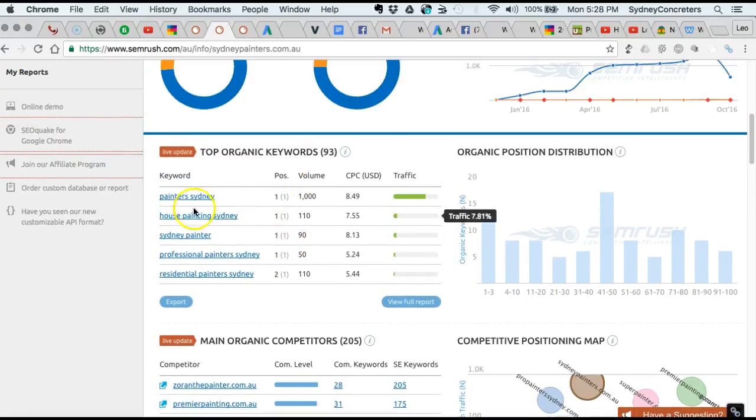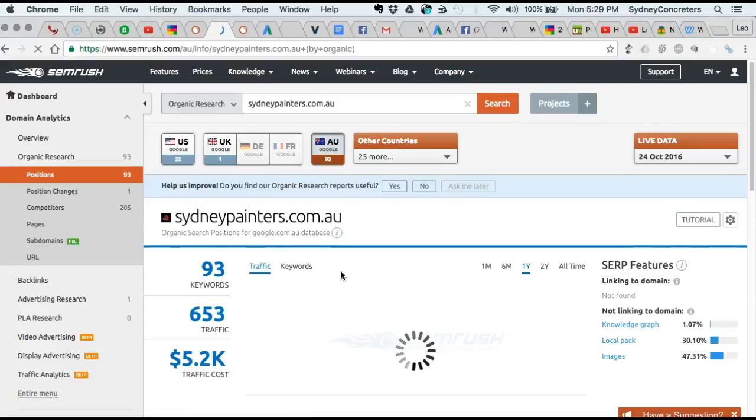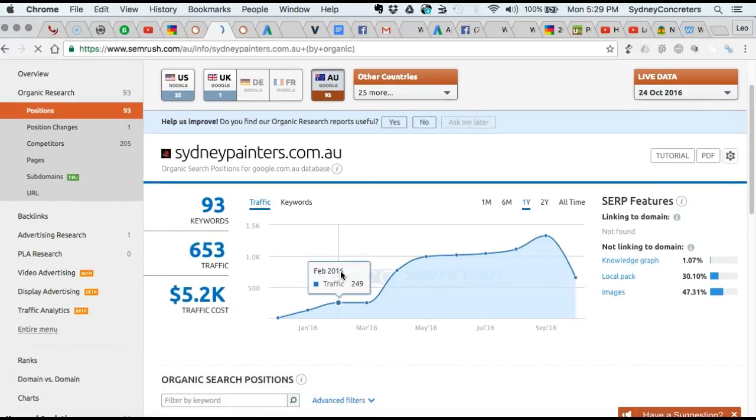Okay, now he's obviously optimized for all the major keywords. Painter Sydney, position one. It's getting 1,000 people from that. House painting Sydney, not as powerful, as you can see from the keywords here. I can look at the full report and see what other traffic he's getting. Traffic means people coming to his website. But look at this thing here.